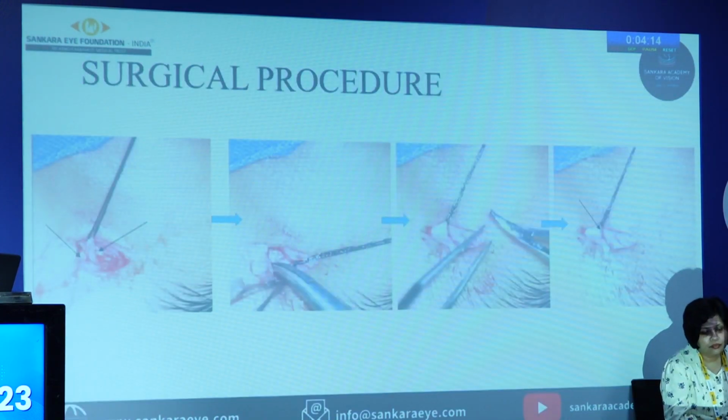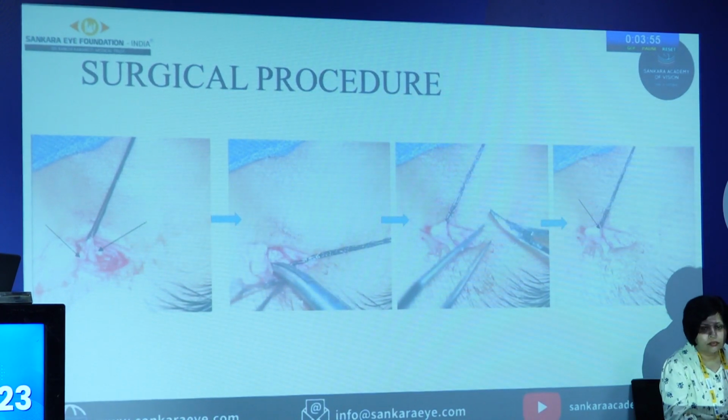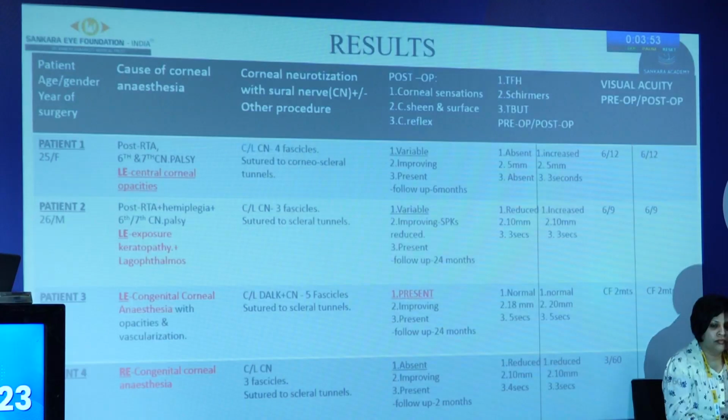Then the proximal end of the sural nerve is taken out through the upper fornix, and it is crossed over the nasal bridge and brought out through the contralateral supraorbital incision that was taken, and it is coapted. Side to end coaptation is done with the supraorbital nerve, and then it is closed in layers.